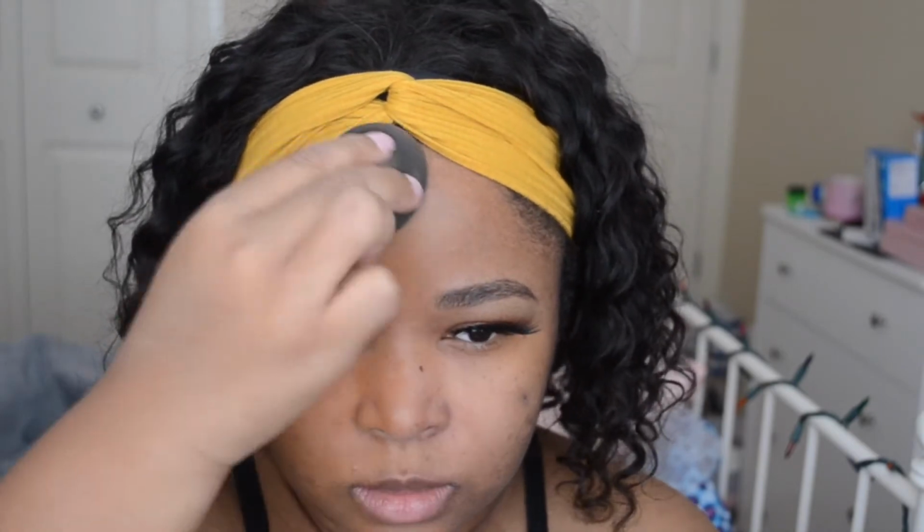So that's the first little bit. The color's pretty good. It's evening me out better with my skin because my face is kind of pale, because nobody's seeing sun right now. So this is what it's looking like. So this is this side.